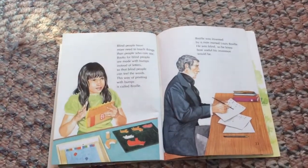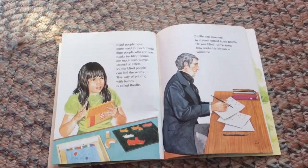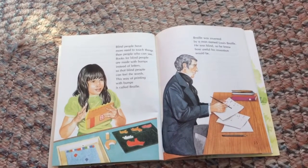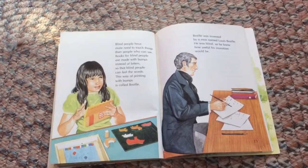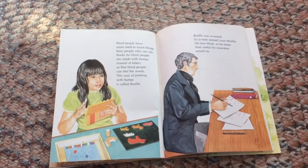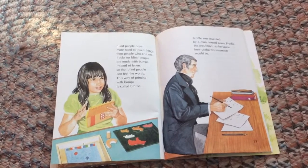Blind people have more need to touch things than people who can see. Books for blind people are made with bumps instead of letters, so that blind people can feel the words. This way of printing with bumps is called Braille. Braille was invented by a man named Louis Braille. He was blind, so he knew how useful his invention would be.